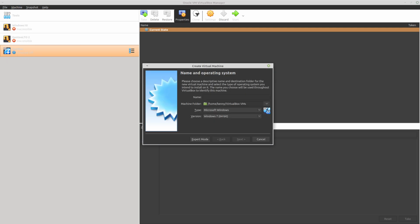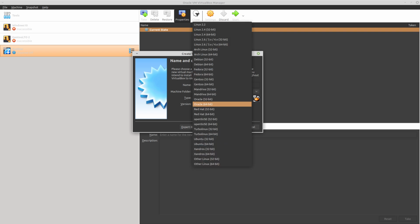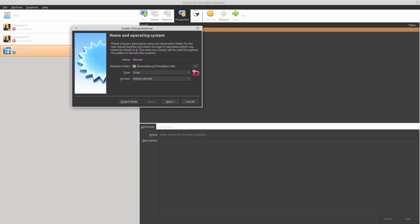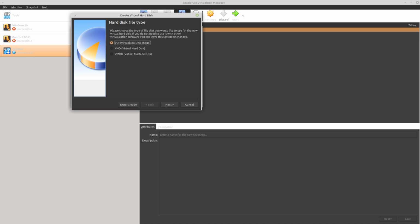So we're going to do a new machine, and we're going to call it Devuan. For the type, we're going to choose Linux, and we'll just do Debian, because obviously it's similar enough to Debian. It is a fork of Debian after all. We'll give it about 4 gigs of RAM. Create a virtual hard disk, VDI, fixed size. Make it about 20 gigs.